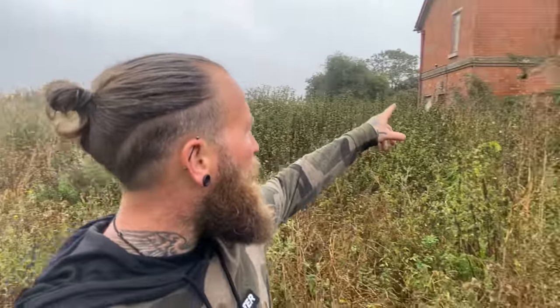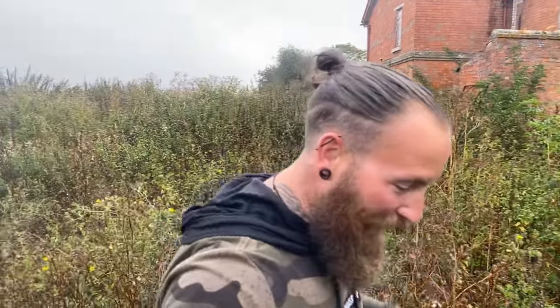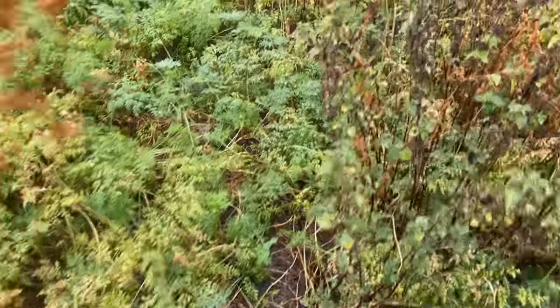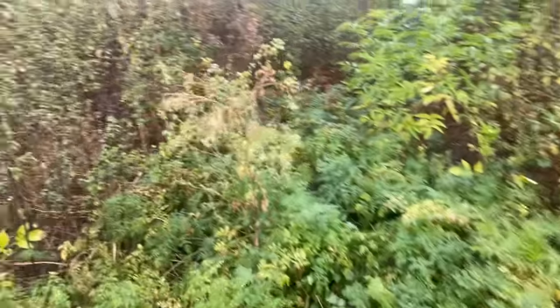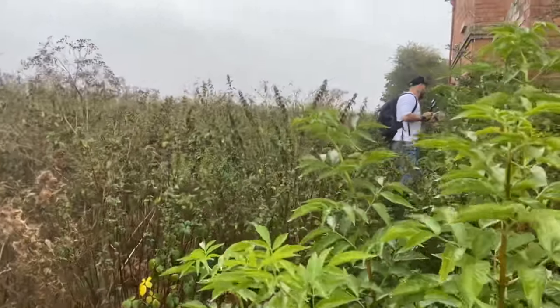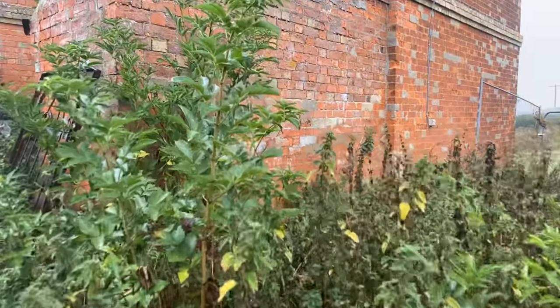Okay, so we are outside again now, as you can tell, because I'm getting soaking wet. We're going to try and hopefully find a way into this house, because if it's anything like the barn, then it's going to be amazing. Now there is quite a lot of tiles and bricks, and it appears that this has been cleared at some point, so I wouldn't be completely surprised if the house had been cleared out, but let's hope, eh? Let's see if we can find a way in.